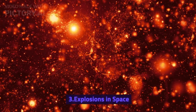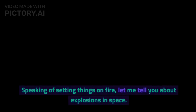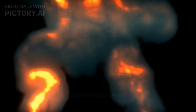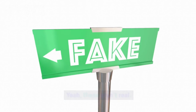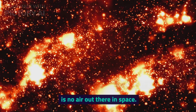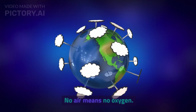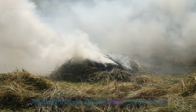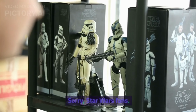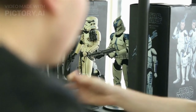3. Explosions in space. Speaking of setting things on fire, let me tell you about explosions in space. Yeah, these aren't real. A spaceship can't go down in a violent blast because there is no air out there in space. No air means no oxygen. No oxygen, as you already know, means no fire. Sorry, Star Wars fans.